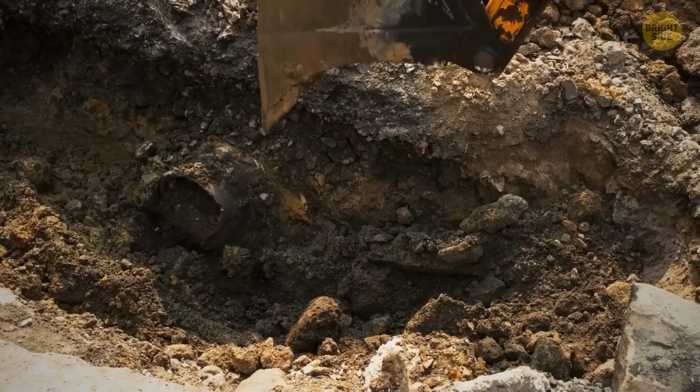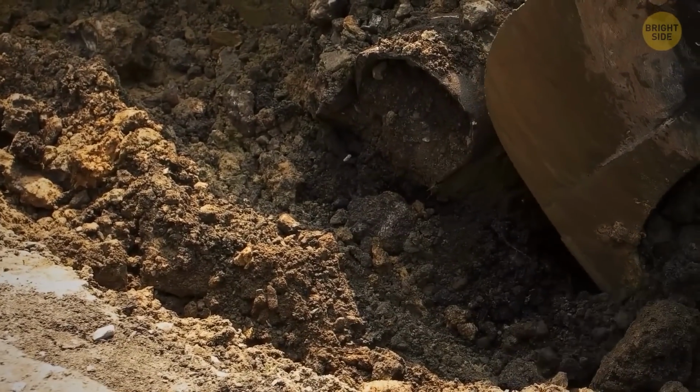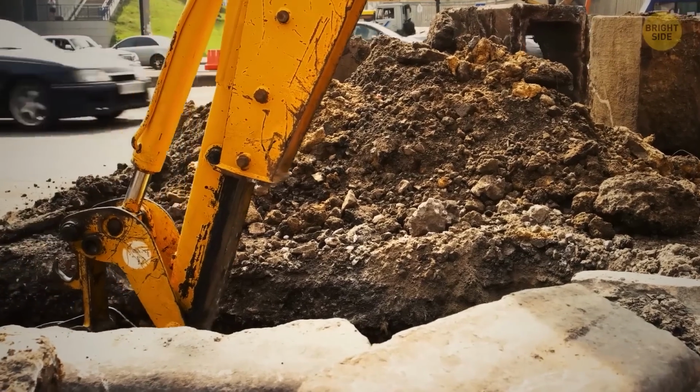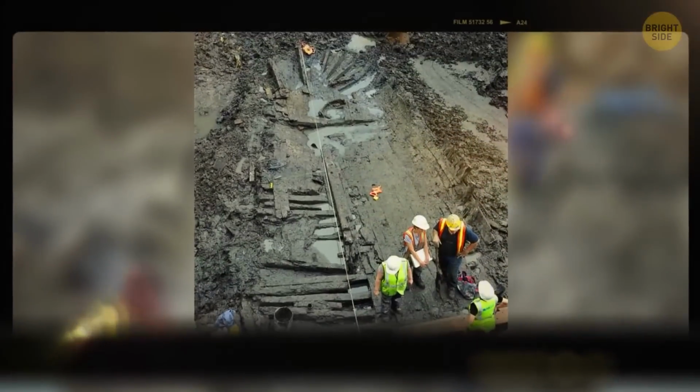First, at 15 inches, you'll find a layer of wires. I'm talking TV cables, electricity, and all that. Digging deeper, at 4 feet, you'll see water and sewage pipes. But then, at 15 feet down under the surface of NYC, diggers have found a fossilized shipwreck.